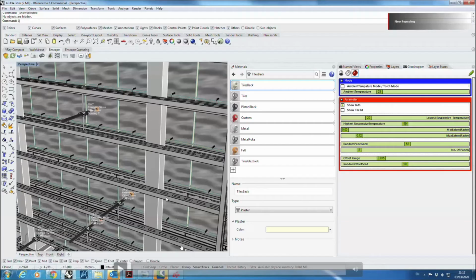So this is a bit of a close-up of what that might look like. Let's see if we can get this video to work. We're very low-tech here, but I think you can just see, very slowly, the tiles starting to open from the back.